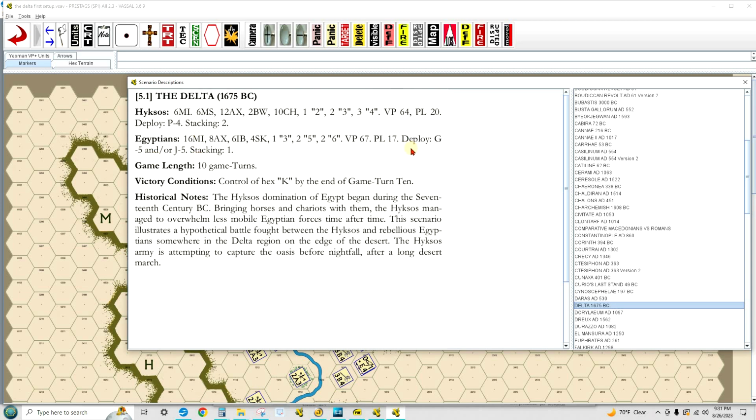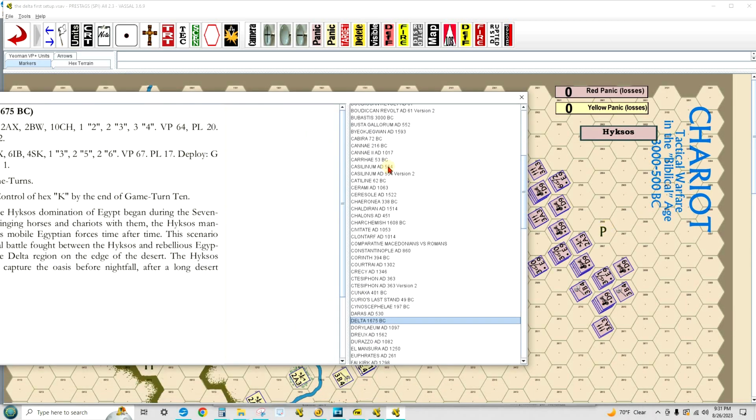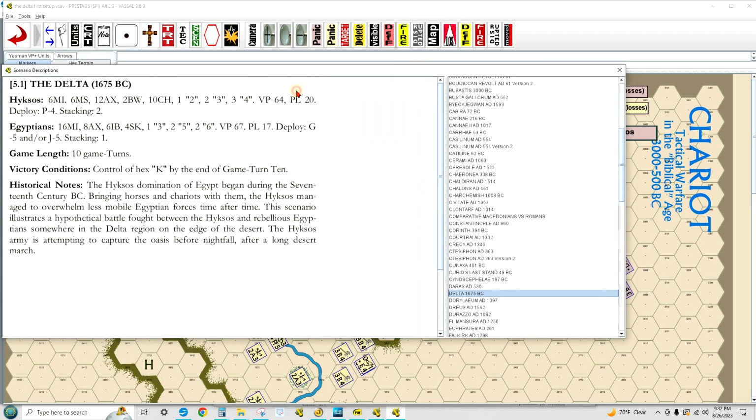There's also a deployment, and for the deployment it shows a hex, and for instance P here. For the Hyksos, they're deploying at P4. So that means deploy at P, and then they can deploy 4 hexes away from it. So I've got them set up here, and I'll go through deployment a little bit.